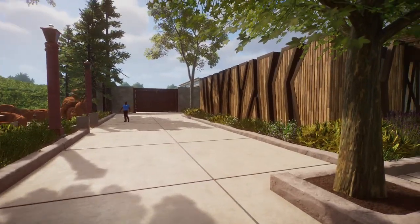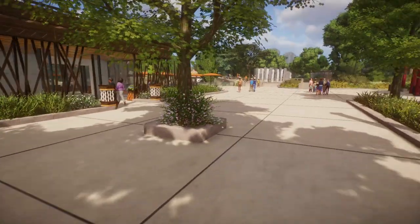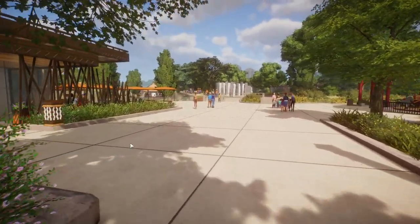And great transition. I haven't even turned around yet. I'm not going to. Great transition to the backstage. You don't want to address the elephant in the room. Yeah, not yet. Not yet.